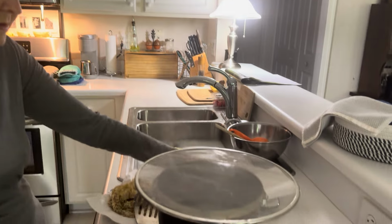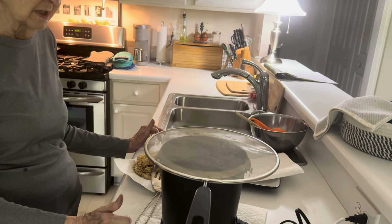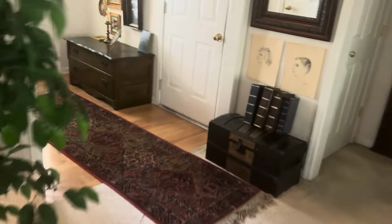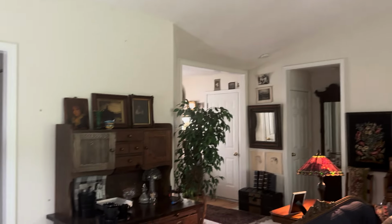Let's see how it turned out. Turn it off? No, leave it on. The lard smokes a little more than the other, that's why we had that open. So you can turn the air back on too. I'm going to turn the air on down to 73 degrees. We don't want the smoke alarm to go off.